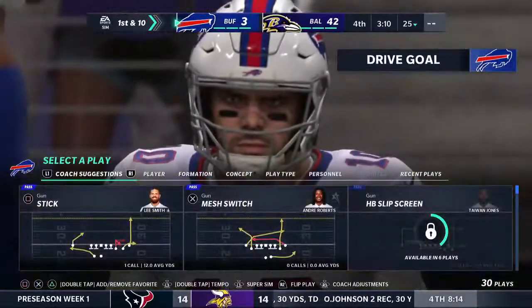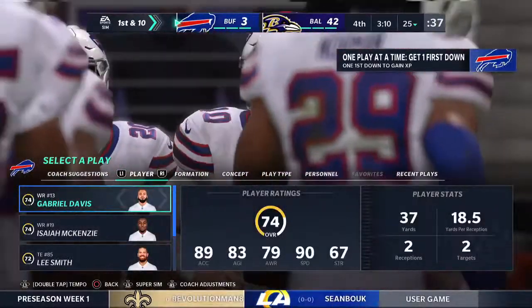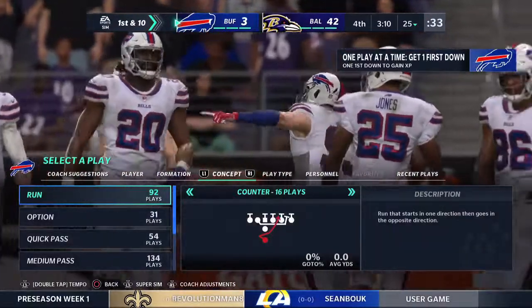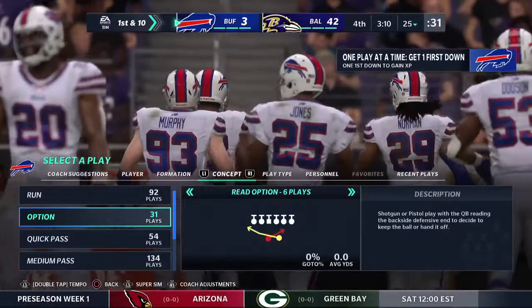The Bills take over. And now out come the Bills. And certainly this, not the performance that they were hoping for to begin the exhibition season, but still plenty to watch for in this 4th quarter.